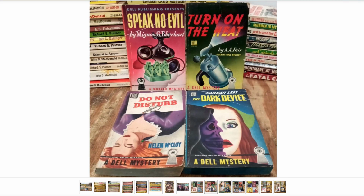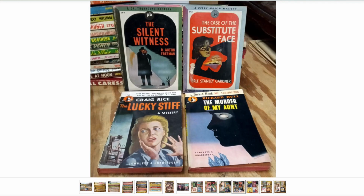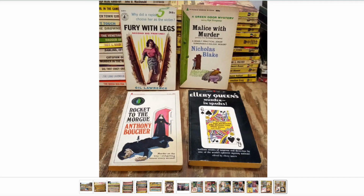Yeah, once again, if I'd seen this, I probably would have snapped them up, as they're Dell mapbacks there, because there's some good titles in there, loads of stuff I haven't read before, and just some great pulpy crime titles, which, yeah, they look brilliant, don't they? Right up my alley. Yeah, $125 those.